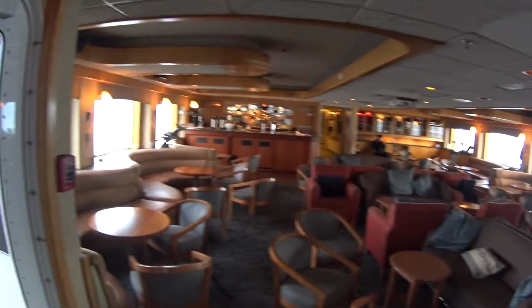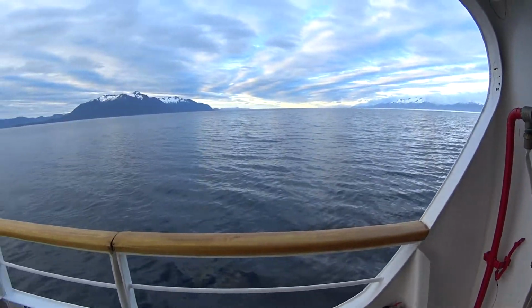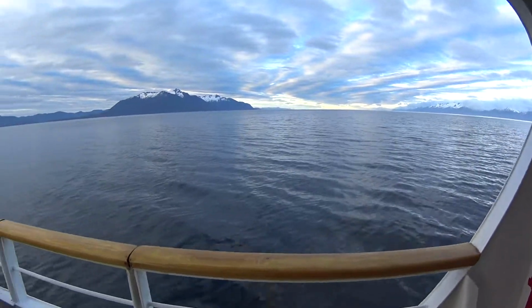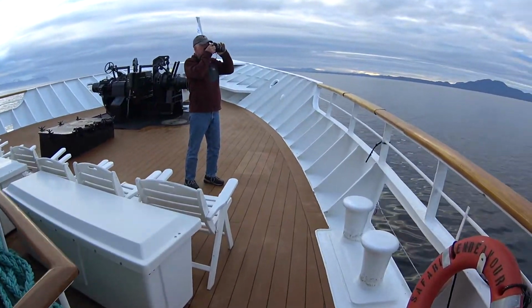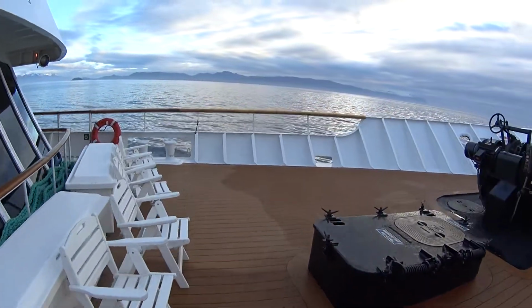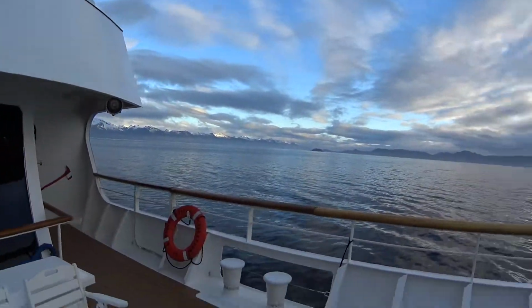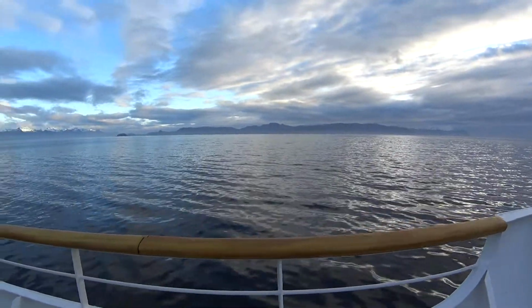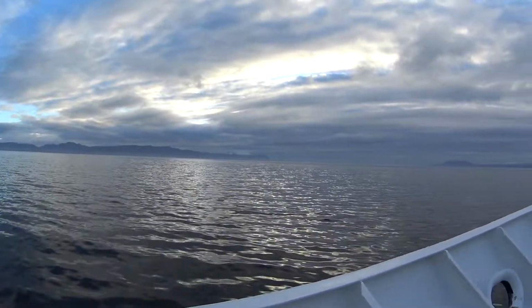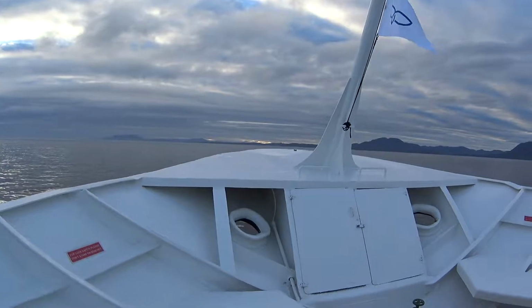Before I head out, I'm gonna give you another look. Ready? It's a beautiful morning in Alaska today. Clear again. I'm up there. Good morning. Hey there. And there's the captain's bridge. And this is about as quiet as it gets. It's gonna get a little loud after everyone wakes up.